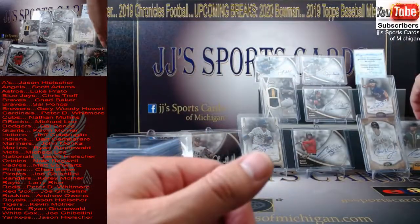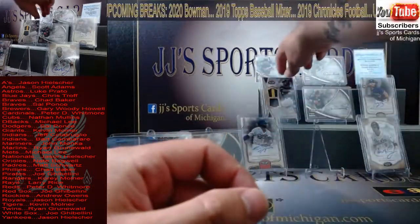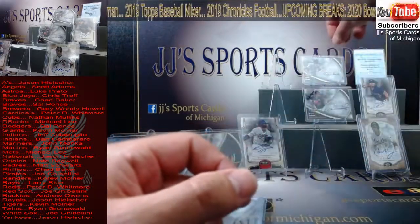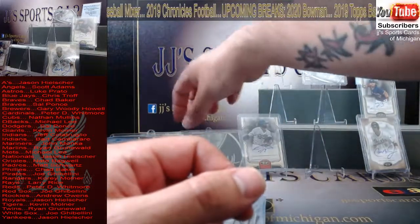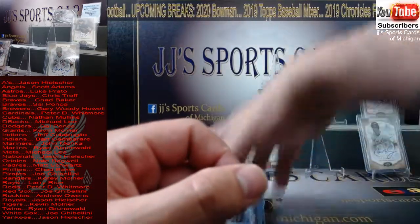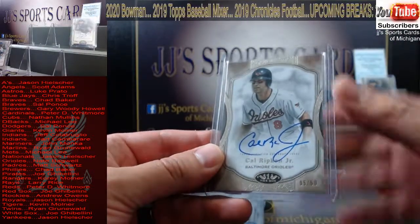All right, here we go, guys. We'll just start down here. We got a Lizardo out of $2.99. And we have a Devers out of $2.99. Lorenzo Cain out of 25, dual patch. Josh Hader out of $2.99. And we have a Victor out of $2.99. And where do we go from here? Let's go over here. We have a McCullers Jr., 10 of 10 for the Astros. Cecil Fielder out of $2.99 for the Tigers. And then we have a nice Ozzie Smith out of 100. And we have a beautiful Cal Ripken Jr. out of 50. That's nice right there.